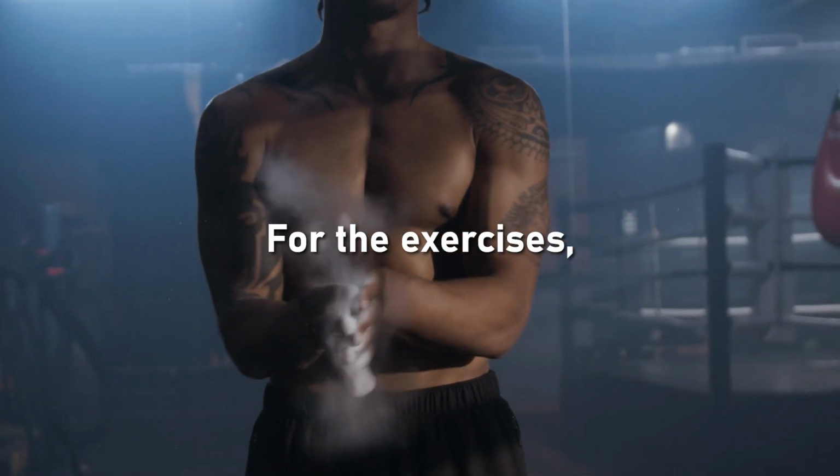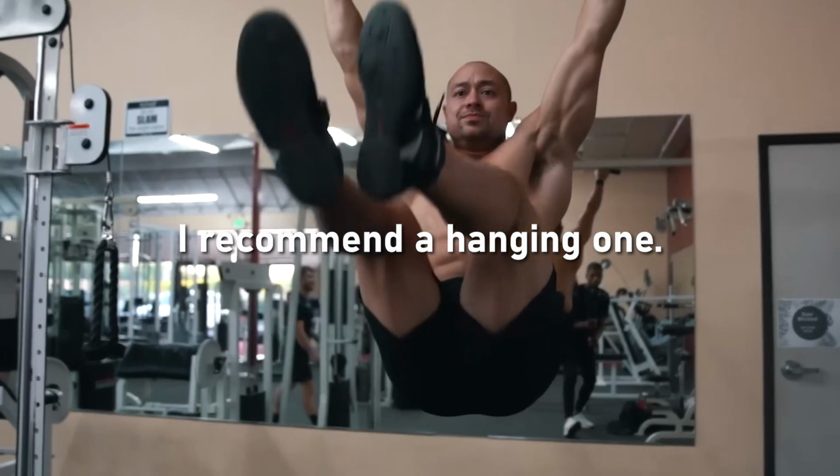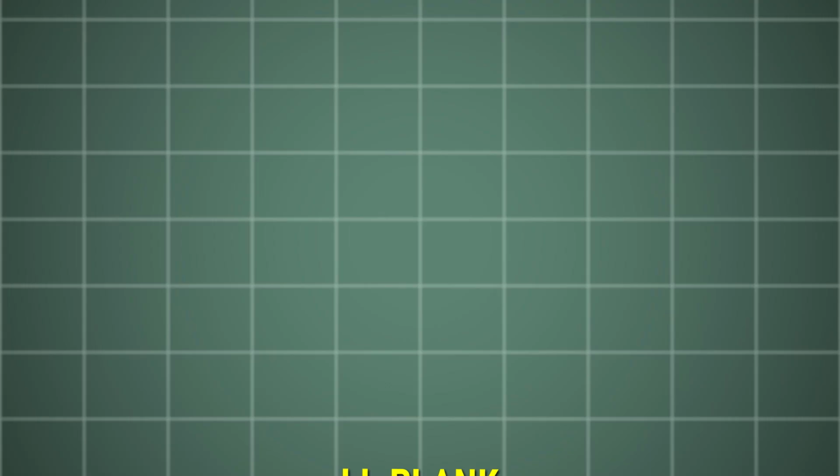Exercises. For the exercises, you need 3 main exercises which will build up your six-pack. Leg raises. I recommend a hanging one. It's harder, but builds your core even more. Sit-ups with a bench. If you're strong enough, grab a plate to make it harder. And a long lever plank.